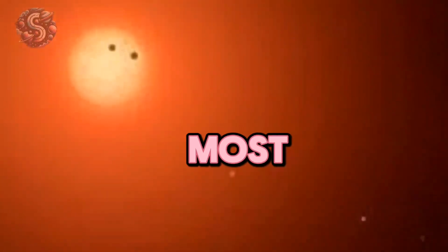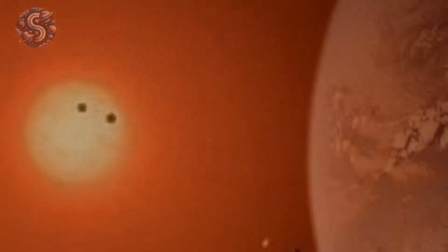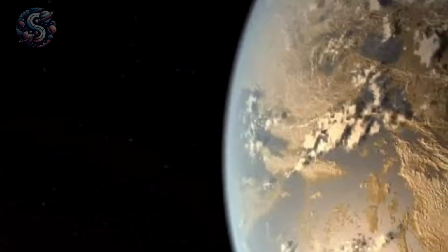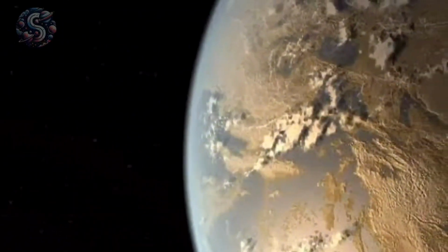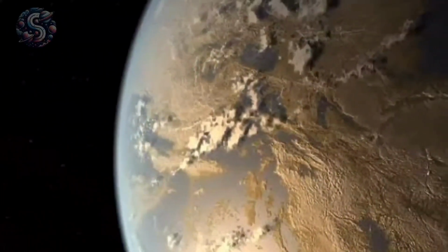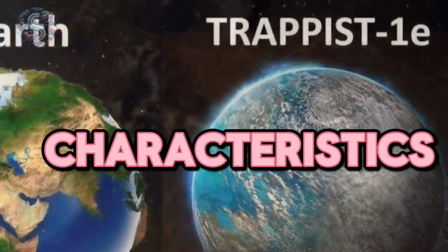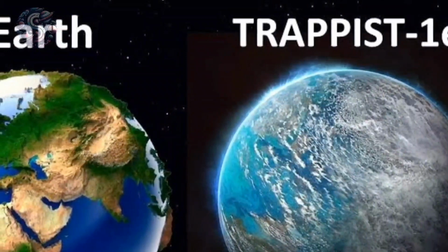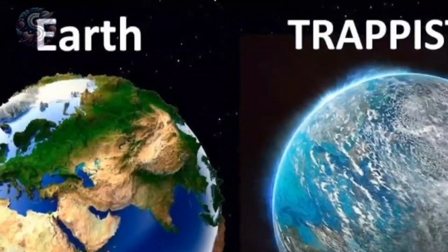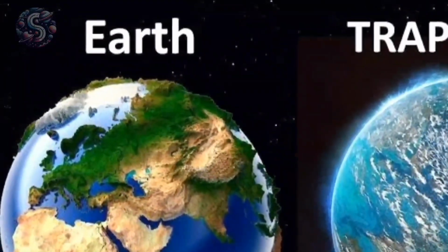TRAPPIST-1e is one of the most intriguing exoplanets discovered to date. Its position in the habitable zone of its host star, coupled with its size similar to Earth's, has sparked significant interest among astronomers and astrobiologists. In this text, we will delve into actual studies related to TRAPPIST-1e, exploring its physical characteristics, atmospheric composition, possibility of liquid water, habitability, and the technological advances that are enabling a deeper understanding of this fascinating exoplanet.